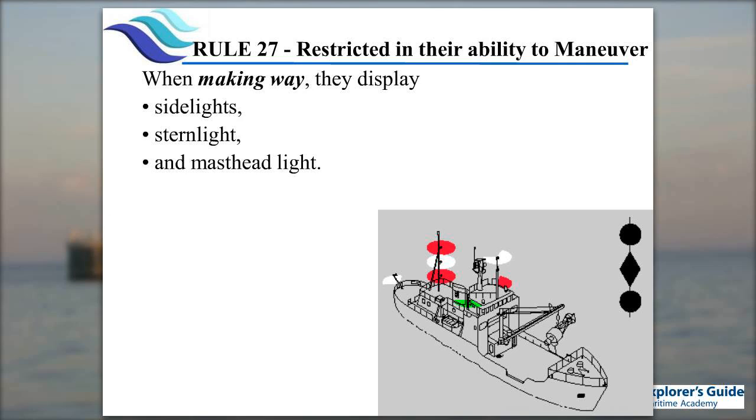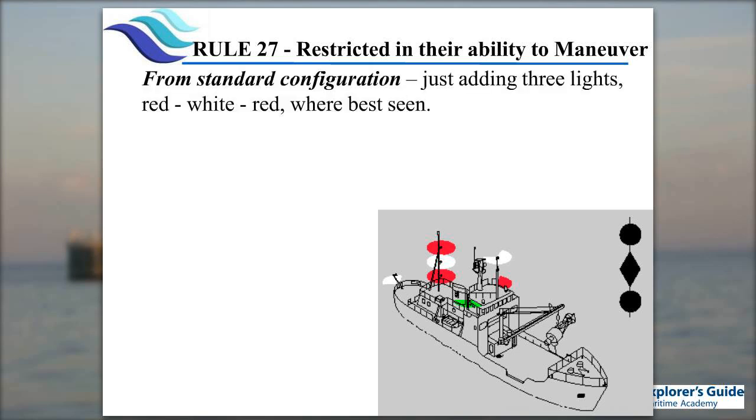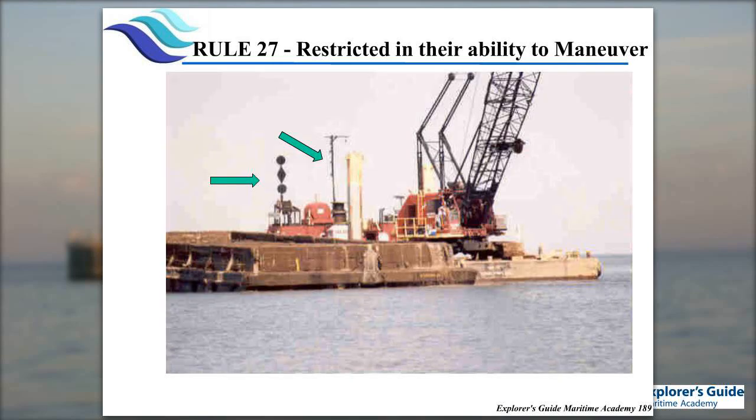So when making way, we have our side lights, stern light, masthead light, our standard configuration. And of course, for anchor, we have our anchor ball, which we'll talk about a little bit. Day shape is ball, diamond, ball. Okay, here's an example. Here's our ball, diamond, ball of a dredge, an operating dredge. Here's one out on Green Bay where they have the spuds down and they're doing the dredging. Here's our ball, diamond, ball, a red, white, red, and at the top will be an anchor light because these boats are not powered.